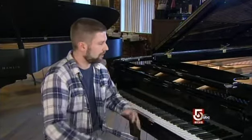The Mason and Hamlin piano just has a very unique bass tone. The treble is very good as well, but the bass really just kind of spoke to me the first time I played on it.